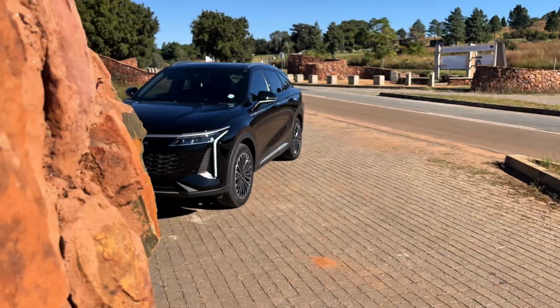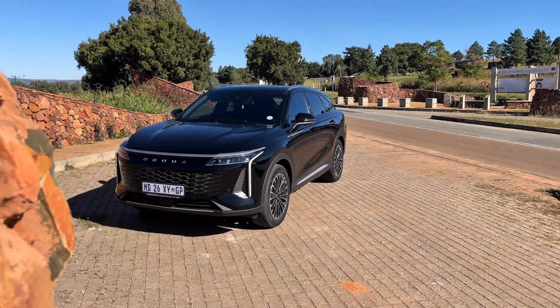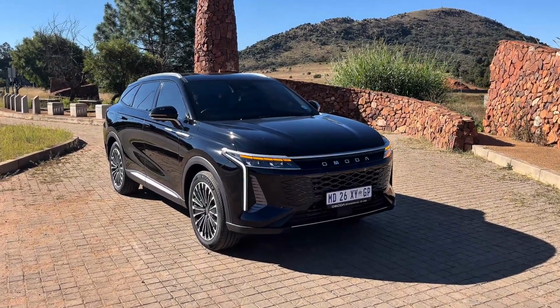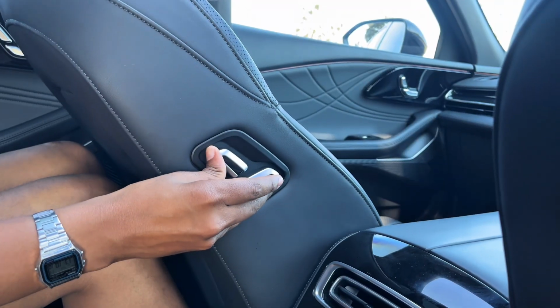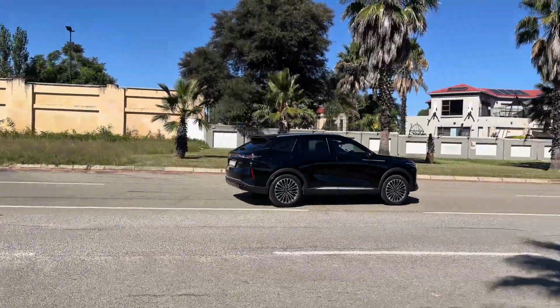Introducing the C9, a Chinese luxury SUV that, according to Omoda, is designed to elevate every drive. The model you see on screen is a 2025 Omoda C9 2-liter turbo-inspired two-wheel drive, and in this video we'll be reviewing its design, its interior and practicality, how it drives, and its price. Without wasting any time, let's jump right into it.